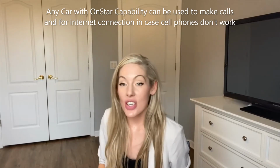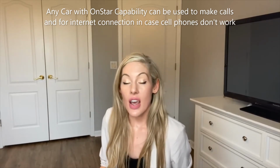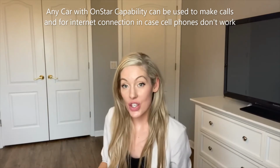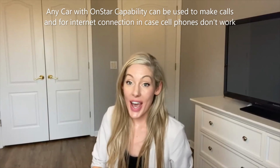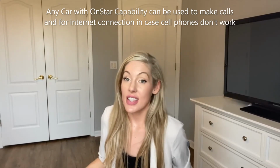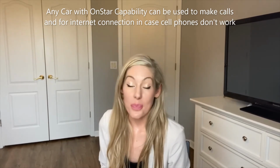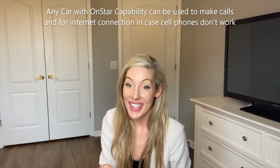It doesn't matter if you don't pay for it now, you can activate it. Actually, OnStar for our area waived the fees. So any car with OnStar satellite, you can make calls over the internet and have internet. So you can email your insurance company claim documents and pictures. That was huge for us. I could call my dad and say, hey, I'm okay. But that's something I didn't know. I hope you guys don't ever have to use that, but in the event, OnStar satellite.